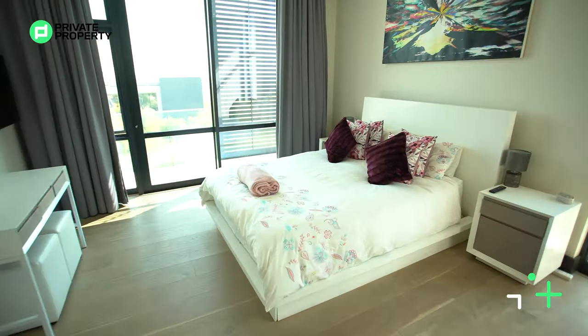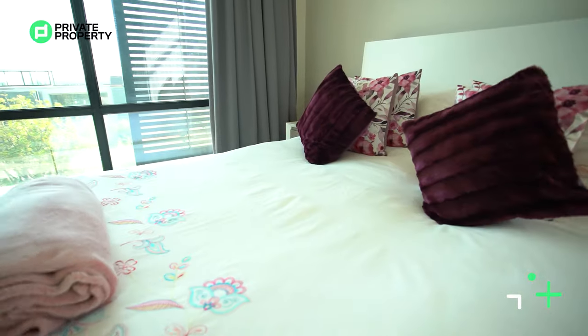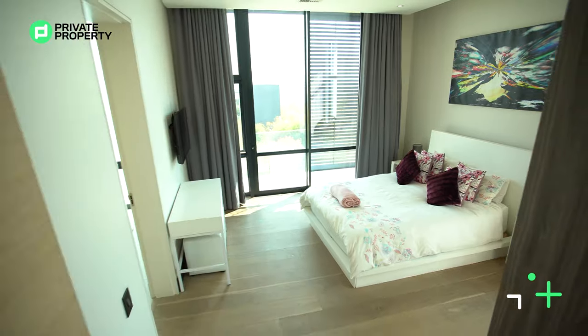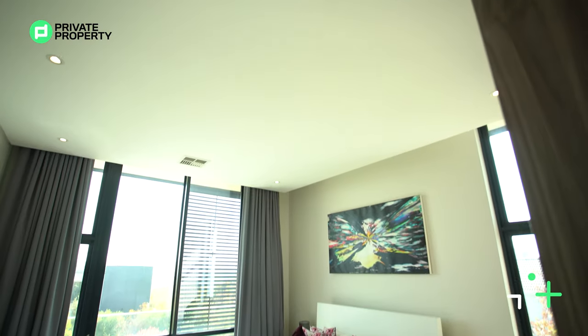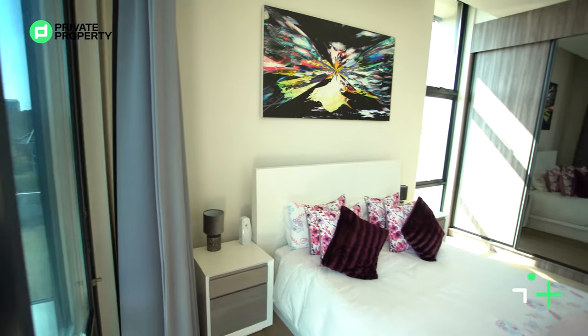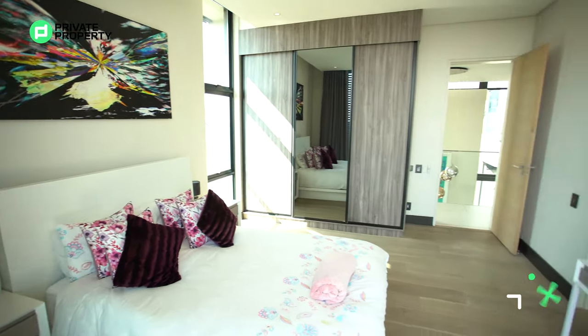But here we are on the other side of the house in one of the other bedrooms. It is situated and designed much like the rest, but there's a couple of really cool features here. One, not so much a feature, but design choice. You come from your tiles into your wood flooring. This is in all the bedrooms, so I love that they've done that. Gives you a bit of a mix-up, changes things up.